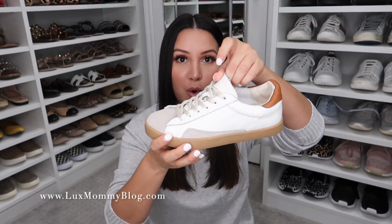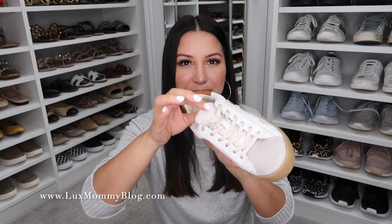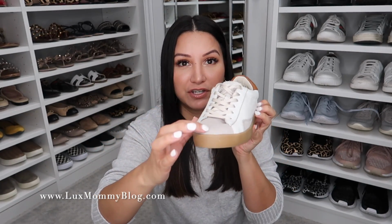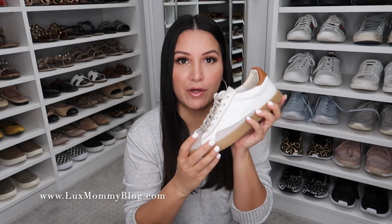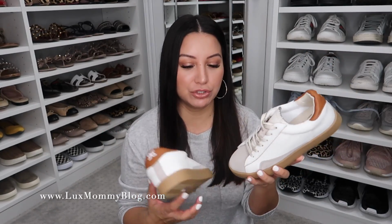As you can see, I definitely don't need any more sneakers, but I like having options when it comes to sneakers, and I just thought these were so cute. I love all the different texture in them. These have almost like a snake print tongue. You've got suede right here at the cap, this crackled leather, and then the solid leather on the heel part. Just such a cute shoe.